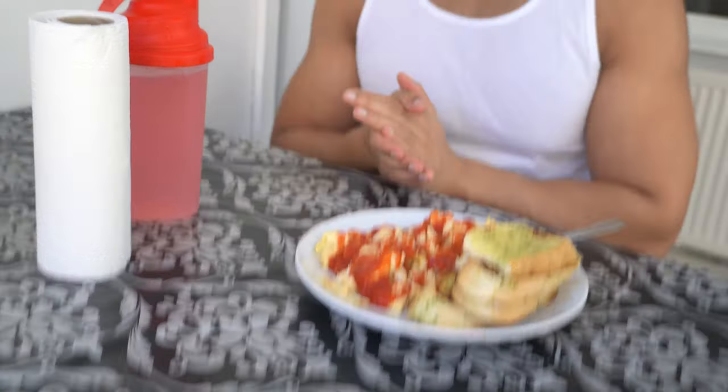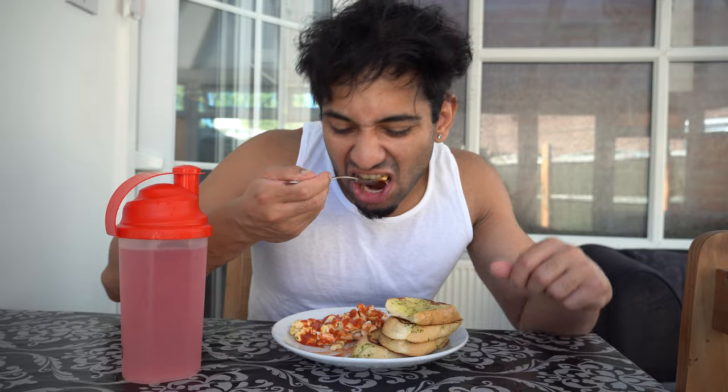Okay, we're going to eat this as a little pre-workout slash breakfast meal. Okay, this is basically water with almost zero calories because it has dilute in it as well. The dilute is zero sugar and has an almost negligible amount of calories. 600ml of this with this meal, breakfast successful.